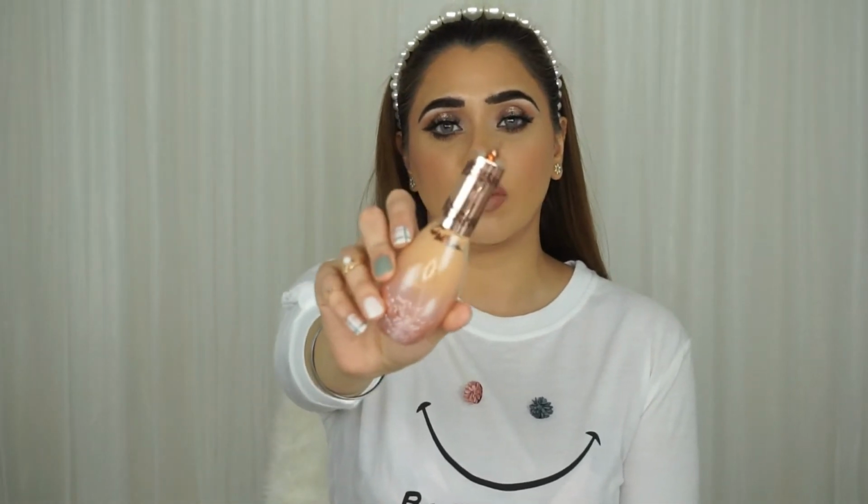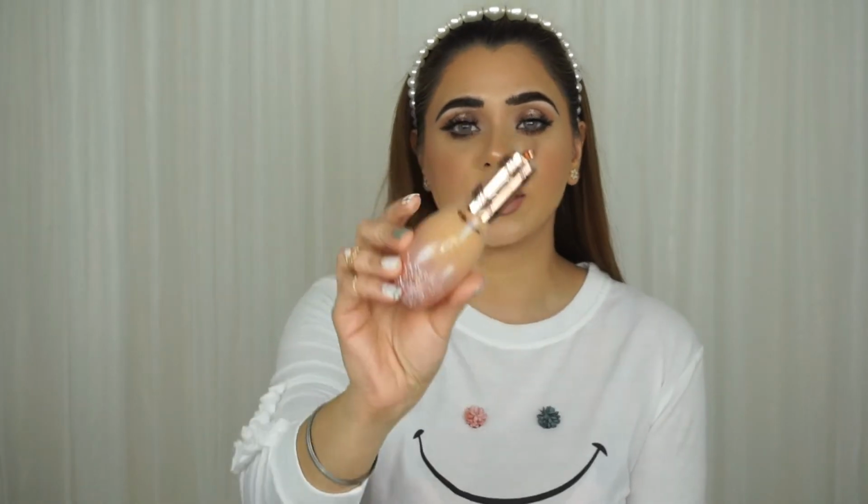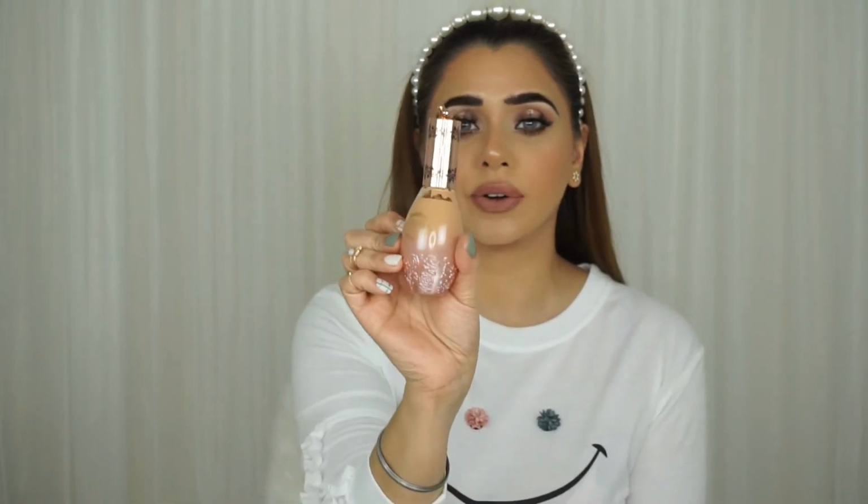It's their Lava Water Foundation. It's so beautiful. The packaging of the bottle is so beautiful. You hold this in your hand and you feel you're holding something luxurious. You just put it on your vanity, and it's such beautiful packaging. Enough about the packaging.